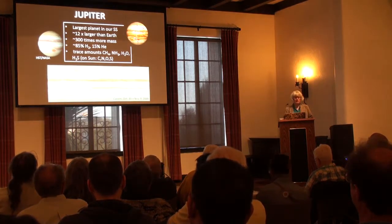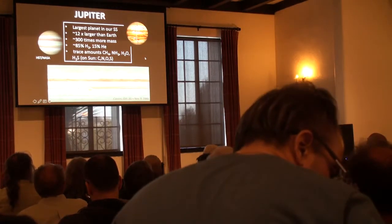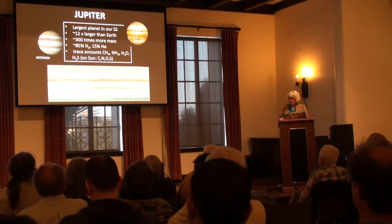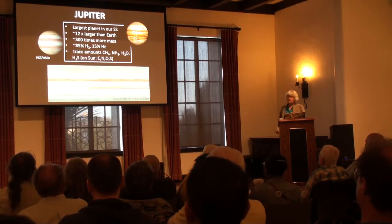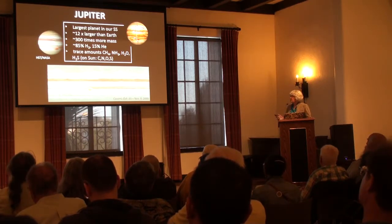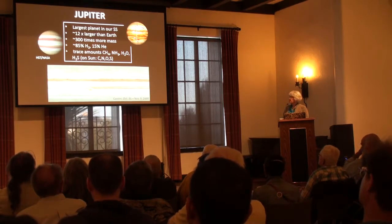Well, Jupiter, as you probably all know, is the largest planet in our solar system. It's about 12 times larger than the Earth, 300 times more massive, but its composition is very different. So it looks very much like the Sun as far as composition is concerned. We have about 85% hydrogen and 15% helium, just like the Sun. But then there are all these so-called trace amounts of methane, ammonia, water, hydrogen sulfide, which on the Sun are present in the form of carbon, nitrogen, oxygen, and sulfur.